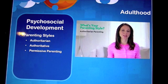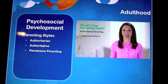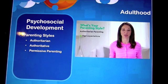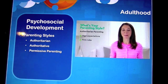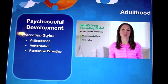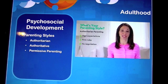Authoritarian parenting is more like a dictatorship. Authoritarian parents also have high expectations for their child's behavior, but they do not want to hear the child's opinion of the rules. Mom and Dad know best, and they are in charge of the house. There's no negotiation in this parent-child relationship.